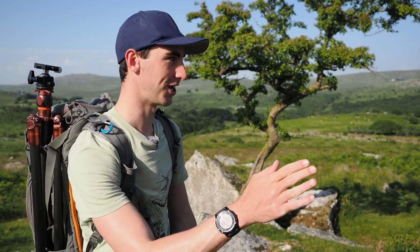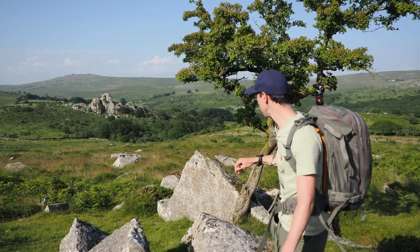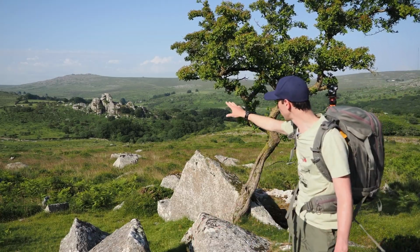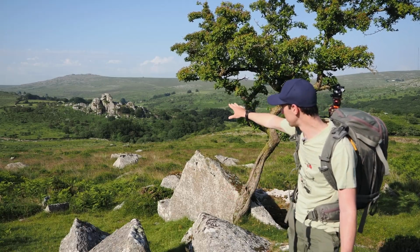So you join me at the start of this evening's adventure just by Heckwood Tor, which I'm looking at right now. New little location for me. If I just move out of the way, here is the scene I'm going to be photographing this evening. We have Vixen Tor there, which I'll talk about a bit more in a minute, all the way looking out to Great Mist Tor.